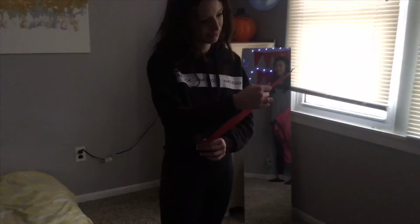Happy surprise! Happy birthday! Okay, I couldn't tell it did work, and then it didn't. I don't think I attached it to the doorknob. No, right. Anna, you grabbed the wrong one. That one looks huge. That one was the tightening one.